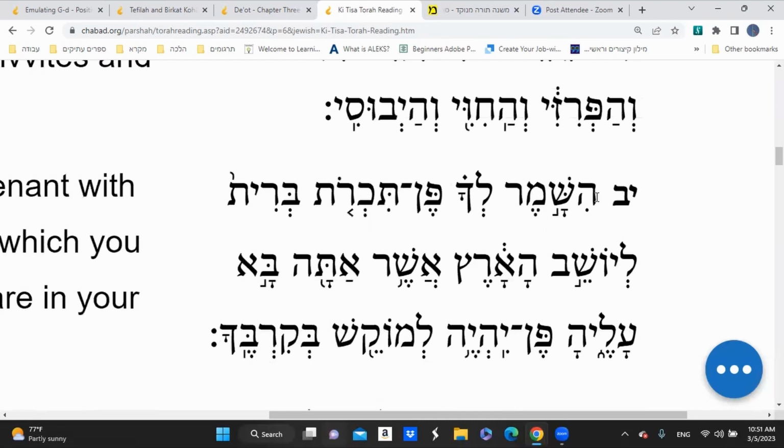Next pasuk, next verse. Hishomer lecha, dagesh in the shin. Hishomer lecha. I'm accenting it wrong. Hishomer, Hishomer. There's a ta'am under the second syllable. Hishomer, Hishomer lecha.